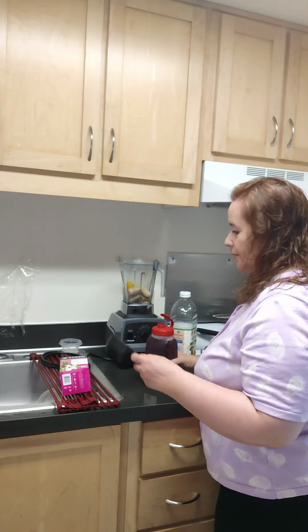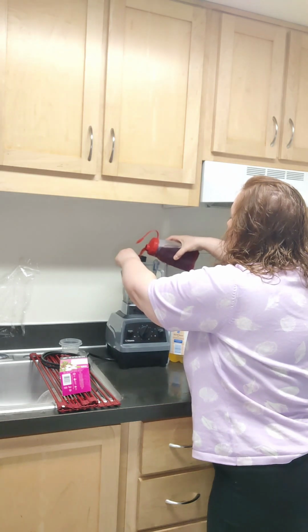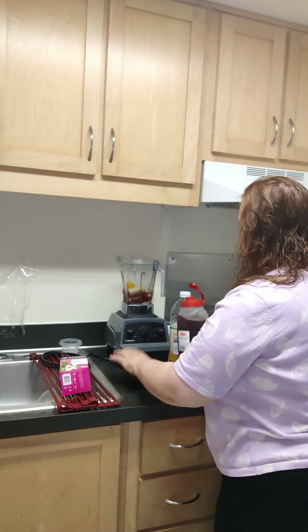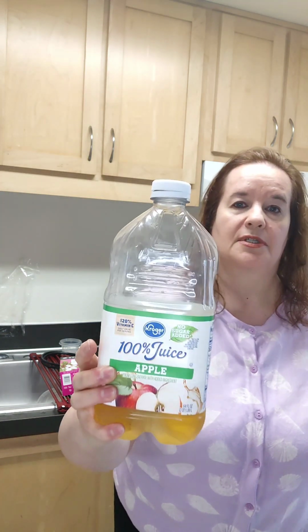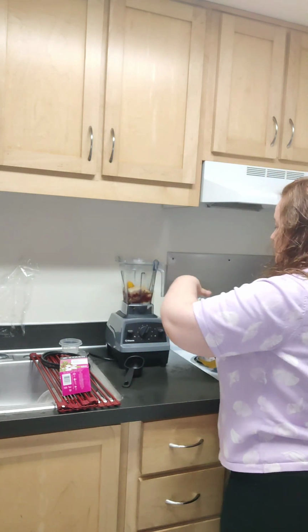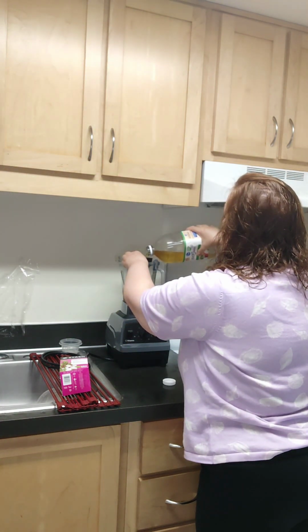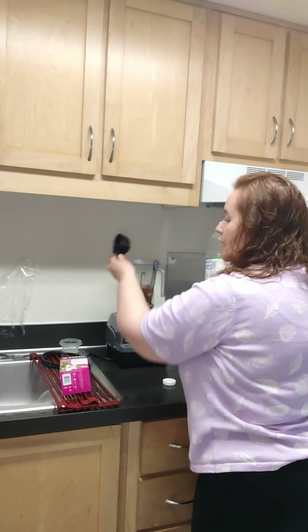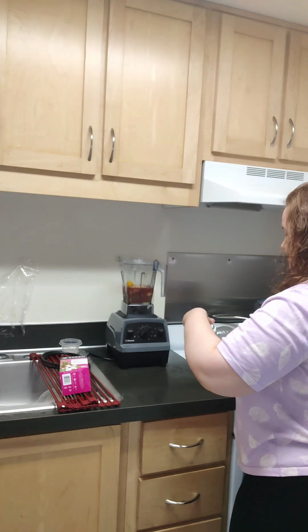Okay, so I'm going to put half a cup of this in here. It just gives it like a kick. And then I just have some Kroger apple juice. As long as it's all apple juice, I'm okay. That's also at local Fred Meyer. So I'm gonna put that in here, and that goes in our liquid soda blend, all this fine stuff.